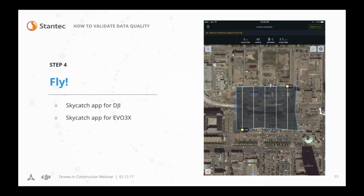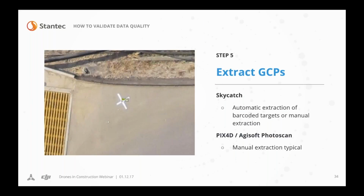As far as next steps, as Richard mentioned, we fly. This is where we have some options, whether it's the Skycatch app for DJI. We also have the Evo 3X units from Skycatch as well. And there's the newer DJI Ground Station Pro app that can be used on any equipment. I'm not going to get into the collection side of it too much because that's pretty straightforward in a lot of the applications. Next slide. Then we get into the processing aspect.